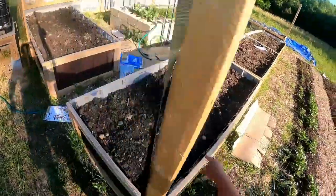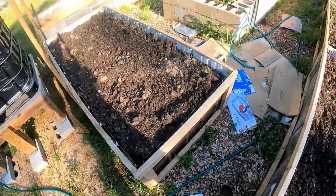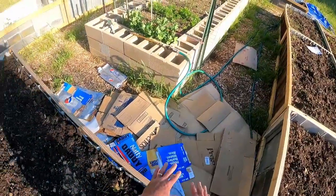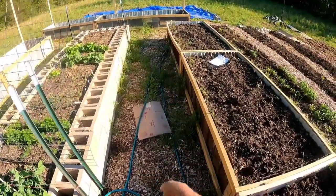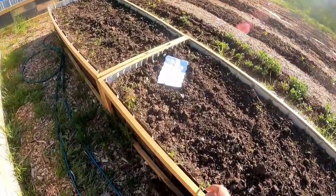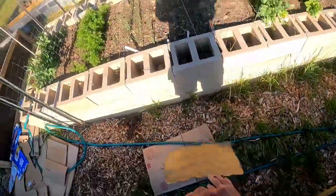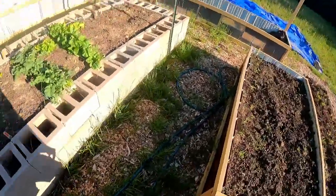Got the blueberry bush. This is going to be all corn right in here. Then I'm going to use all of this cardboard to line the floor of the pathways here, so that I don't have any grass coming up, because right now the grass, as you can see, is just coming right up. So what I'll do is I'll rake away these wood chips.